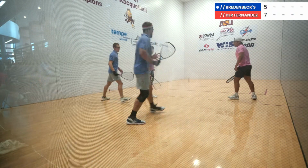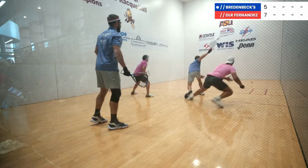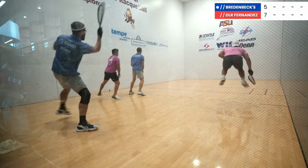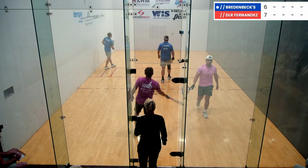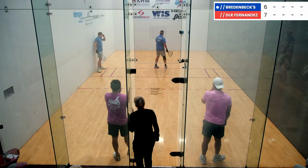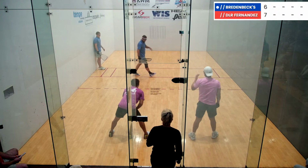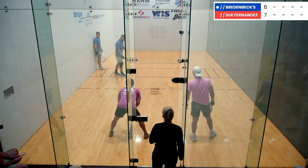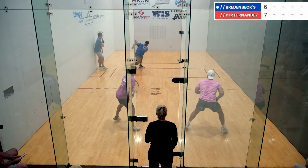Good grab from Sebastian there. Was wallpaper on the side wall. Another good grab from Sebastian. Great reverse pinch from Jake right there. Puts it away. The good thing about a reverse pinch in doubles is even if you leave it up, it results in a pretty good pass using that right side glass wall. Bredenbecks in the box, 6 serving 7. Crowd appreciating that shot.